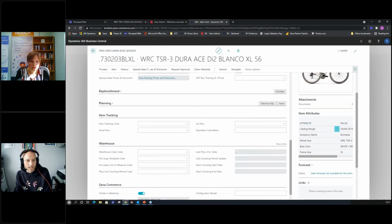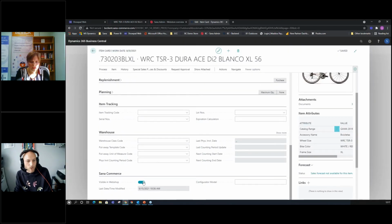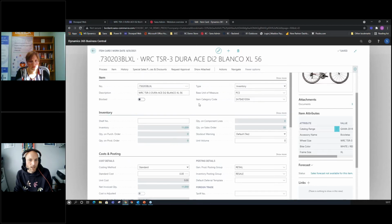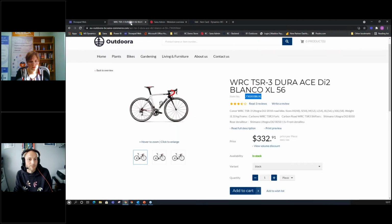And at the bottom here, we have visible in web shop. So you can choose if you've got some products that you want to sell online and some you don't. As soon as you click the visible in web shop option, then that will be projected into the actual web store itself, and you'll be able to go and view that from here as well. And you've also got your base unit of measure and everything like that in here. Okay, so all of that is stored within here, and we just pull it through.